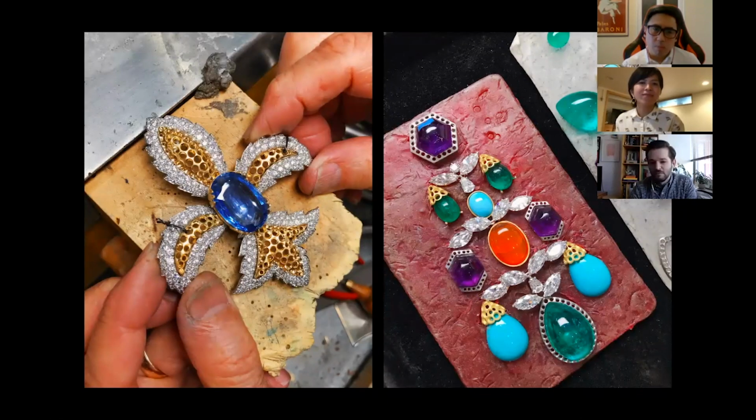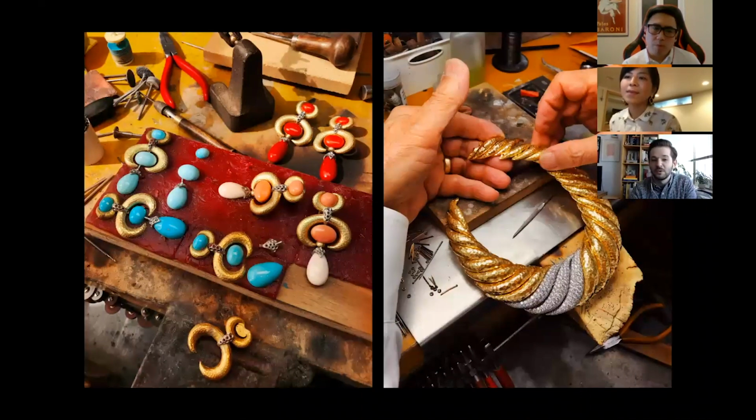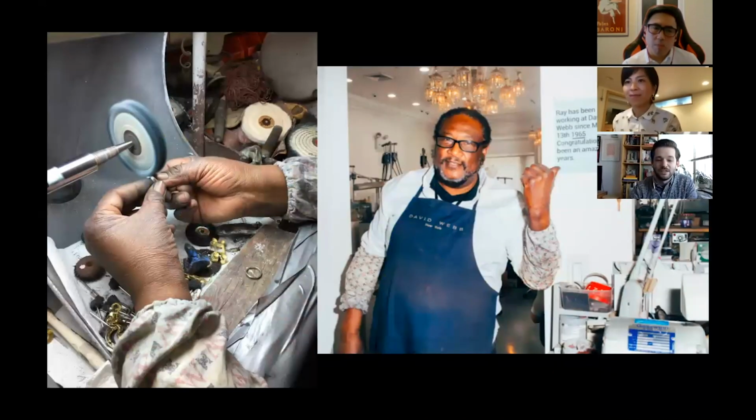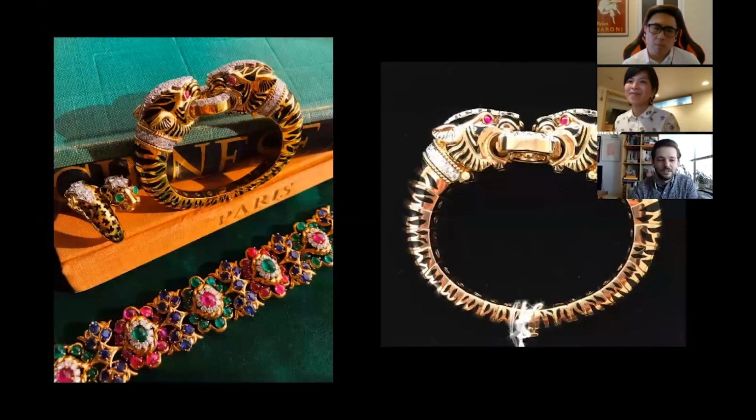These are just luscious images of gemstones being set, things on waxes. Amazing. Some gold work being done, a necklace being put together, some crescent earrings. This is Dylan, who's hand hammering some things down there in the corner, setting stones. Enamel work that's all done by hand, of course. Here's Ray, who's been with David Webb since 1965. He's a polisher. And finished pieces.